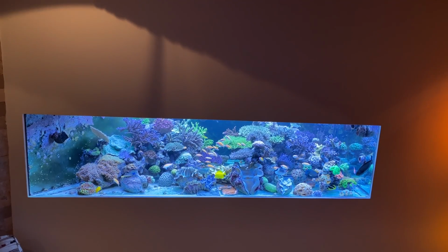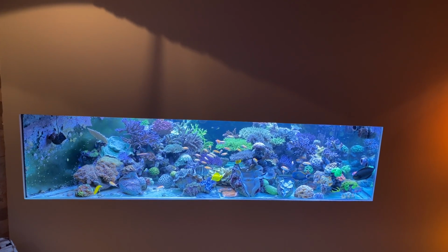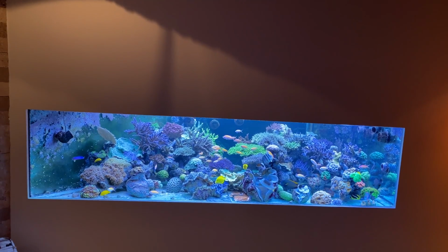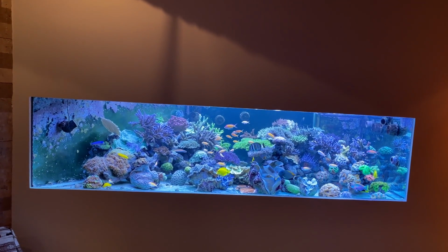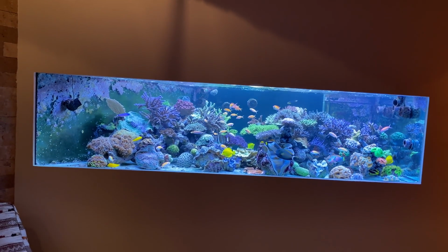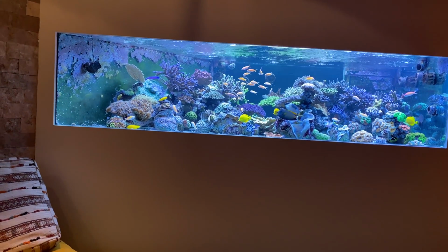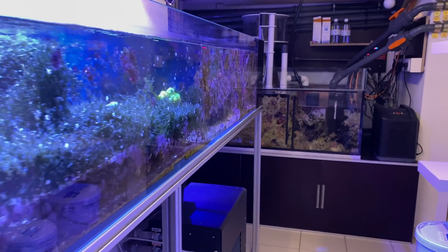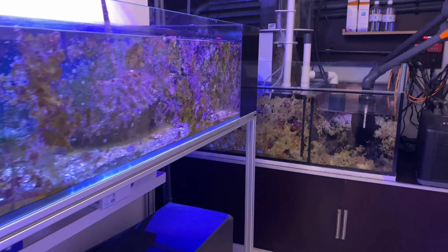What we see here is a magical place. The tank has been diagonally fitted into the wall. It is more than 1.5 meter deep with a 3 meter front. The tank on the ground floor has about 3,000 liters, and the technical room in the basement another 500 liter algae refuge and sump.